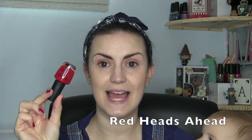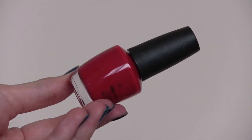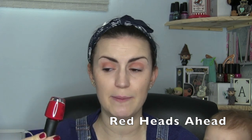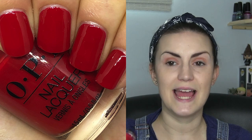We have two reds in the collection, which is also really good because normally a lot of OPI collections have got a lot of reds. She's been such a good lady. So the two reds we have is one just straight up red cream, which is called Red Heads Ahead. And like I say, that is just your bright red cream colour. Again, lots of these available on the market. If you do have one, you don't need this. However, this is a nice two-coater solid red cream. So yeah, it's nice, but you don't need it. So that one was Red Heads Ahead.